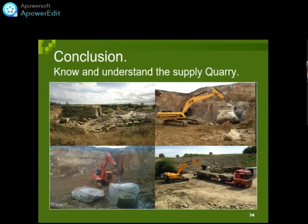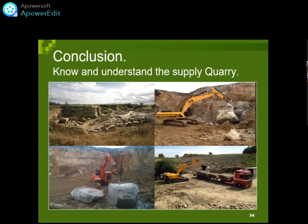So just to conclude very quickly, we recommend that you get to know and understand the supply and quarry you're going to use, and you should feel at liberty to visit your quarry and really get to know them and understand. Any quarry would welcome your visit. So I think that's something to bear in mind.